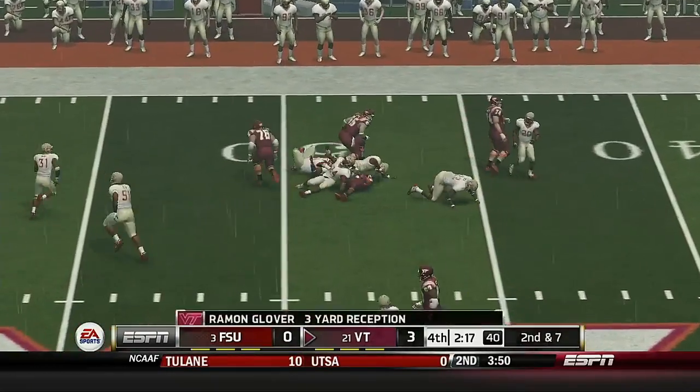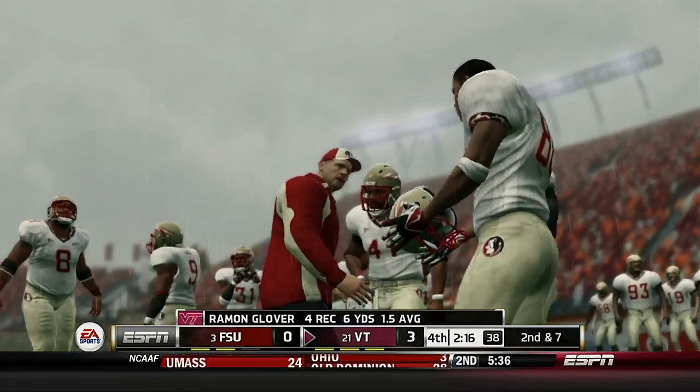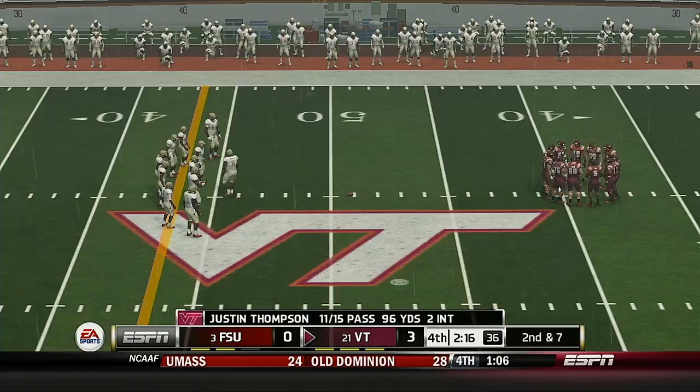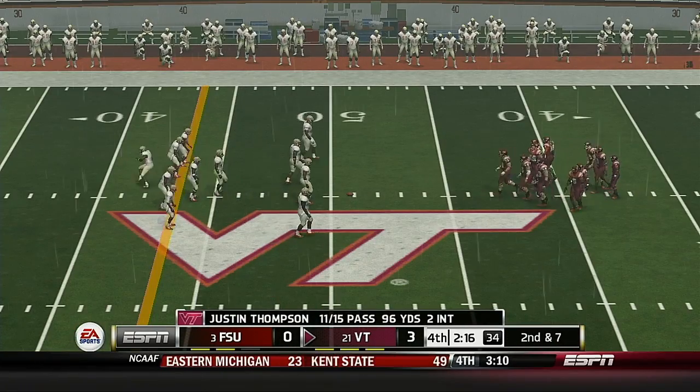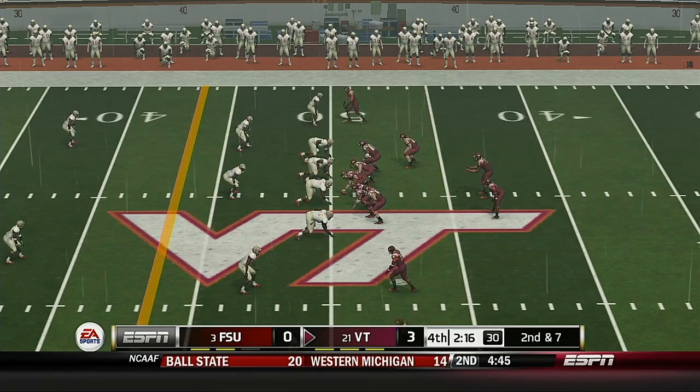Wears it out to the right to the halfback. And they make the stop at the 49-yard line. Florida State's going to use their first time out of the half here. From their own 49-yard line, it's second down. Just over 2 minutes in the game.